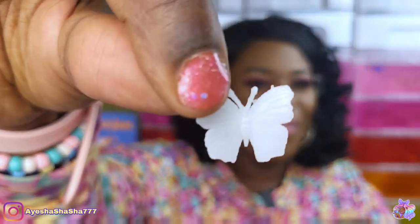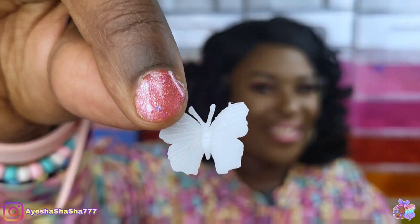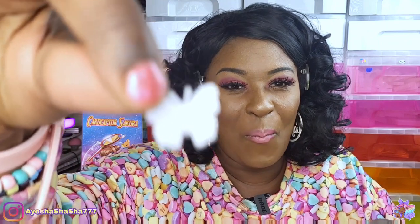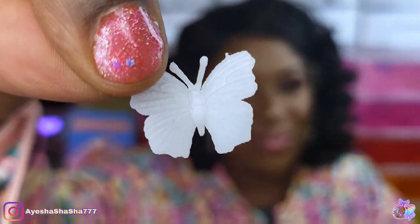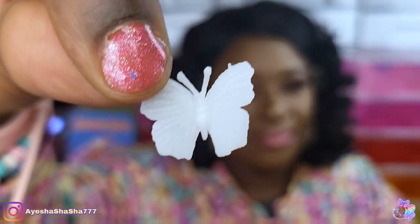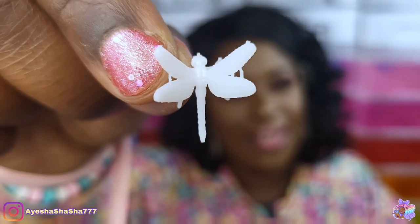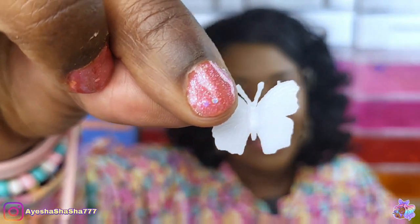Okay, it's fine, it's fine, it's fine. This is me just telling myself it's fine. It's just a pure white plastic butterfly. It's okay. We also have a little dragonfly, which I seem to have absolutely no issue with whatsoever. None. But for some reason, this gets my heart racing. What's wrong with me?